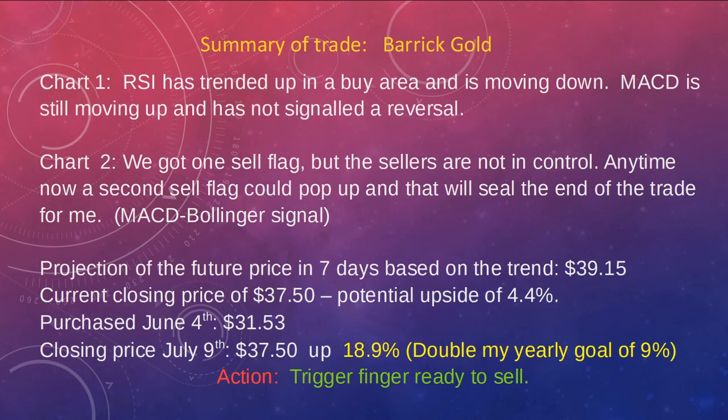So, to summarize, we've got a projection of the future price in 7 days based on the trend of $39.15. The current closing price on Thursday was $37.50, so we have a potential upside of 4.4%.